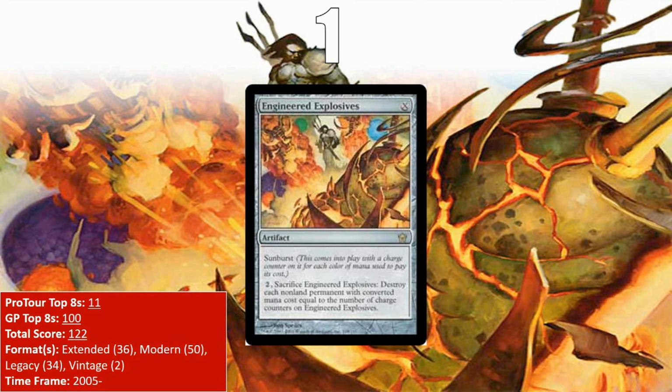And at number 1, exploding with 122 points, we have Engineered Explosives. Similar to Chalice of the Void, both premiered in block, it was not played at all in the Standard environment of its time. However, it has put up insane numbers at basically every other format. It first excelled in the Extended format as a sideboard card that was effective at fighting against Affinity because you could blow up the artifact lands for a very low cost.